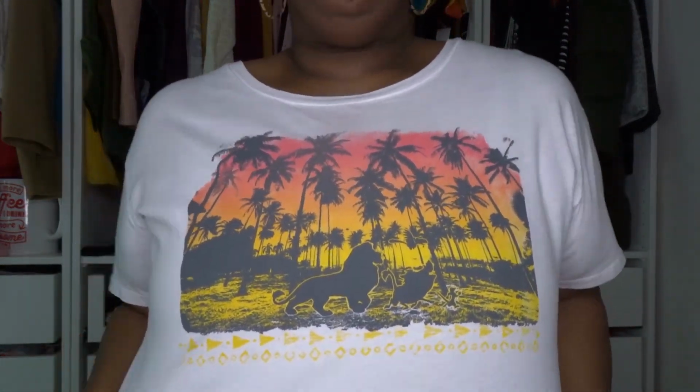So I thought I would just kind of go over some of the equipment that I'm taking with me to Disney. Y'all see this shirt? Hakuna Matata. Hakuna Matata means no worries.